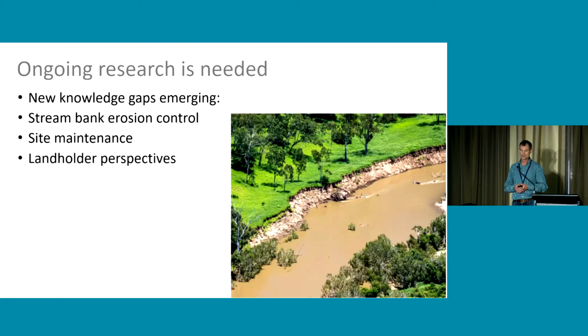And also there are new knowledge gaps emerging as we roll through these erosion control programs. Streambank erosion control has become a much more prevalent activity. Site maintenance, now that we have a growing number of sites, is becoming a bigger issue to understand. Nutrient yields from erosion control sites, and how much we're improving the nutrient loads in rivers. And also the landholder perspectives as we move into cohorts of landholders who've actually had less engagement with delivery, with extension and other water quality programs over time. We need to understand more about the landholder perspectives and how to integrate the work with their land management. So in short, industry doesn't stand still and we need to keep moving along with it.